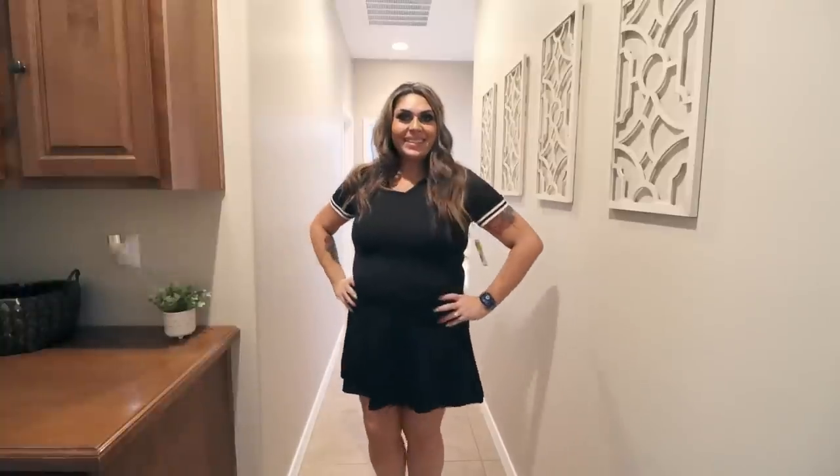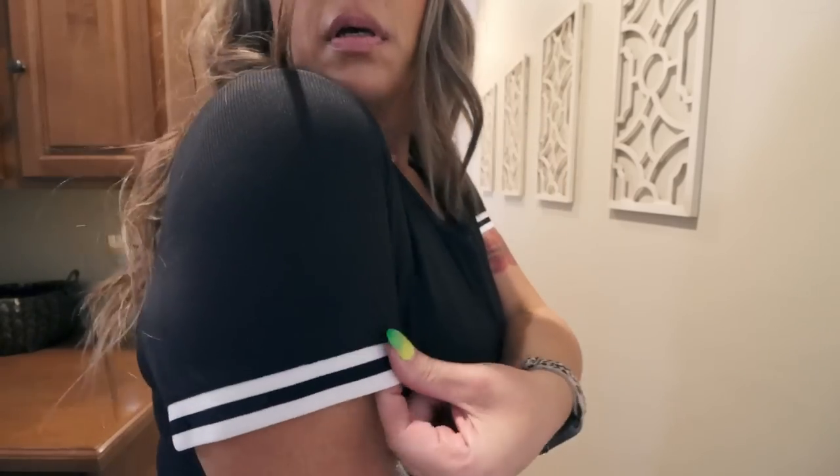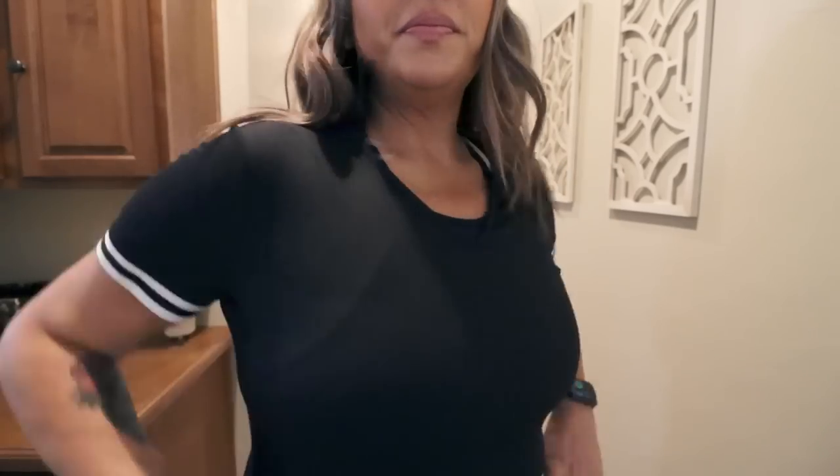This again is a juniors. It is the No Boundaries brand, and this one is actually an extra extra large or a 19 in juniors. The regular price of this dress was $12.98 and it was on clearance for $8. That was another reason that it made its way into my cart. I also am in love with the material. You can see that it is kind of a ribbed material, and it is so lightweight and soft, but you can't see through it, which I really appreciate. I love the neckline. It has a cute little collar like the traditional tennis dresses and a beautiful V-neck.